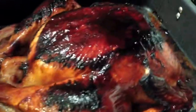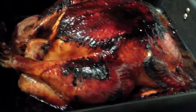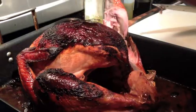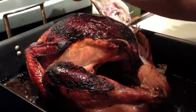When your turkey's done, shut off the heat and take out the turkey to rest. Set it on top of a safe surface and cover the turkey in aluminum foil, letting it rest for at least 20 minutes so it can redistribute its juices. And when it's ready, carve it however you'd like.